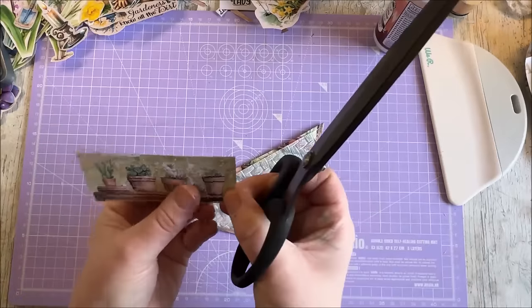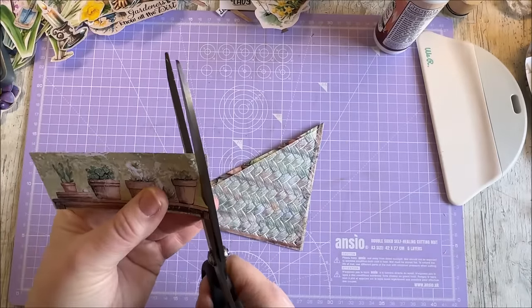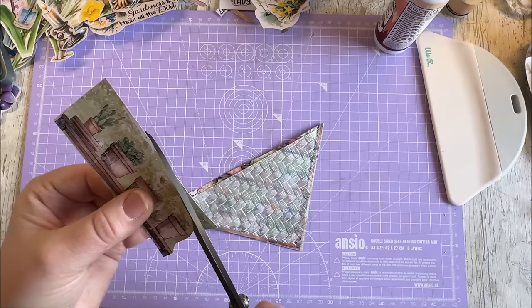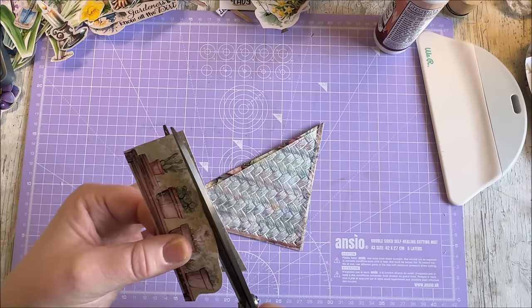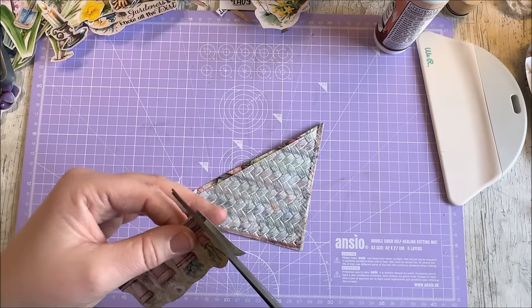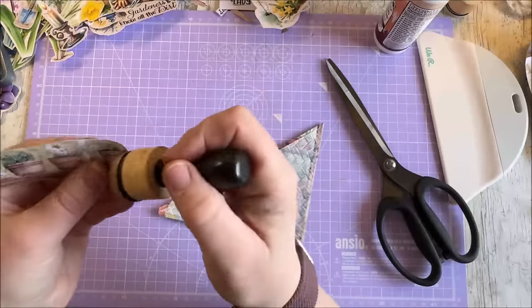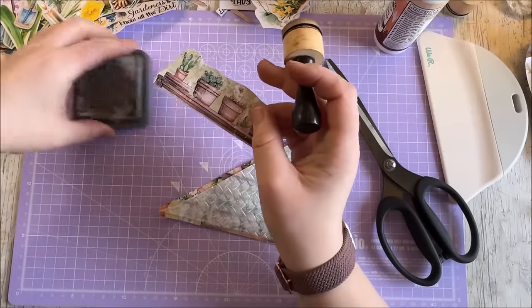So I'm going to just kind of move around. A bit of a wiggly, wavy shape there. And then let's just ink around that. I probably need a bit more ink now.